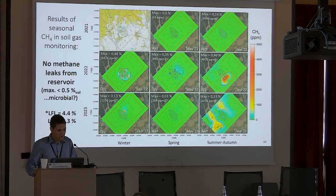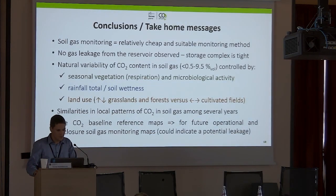Here are the same cross plots above the whole field. Again, no methane leaks from the reservoir were observed. The maximum values were less than 0.5%, which is quite normal. On this scale, it's ppm, not percent, of course. So the highest value is 0.5%. Let's move to the conclusions.